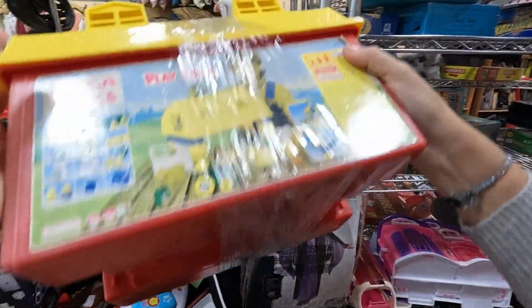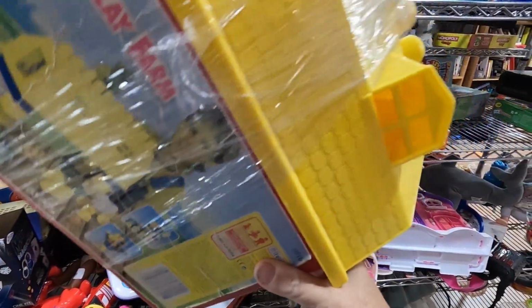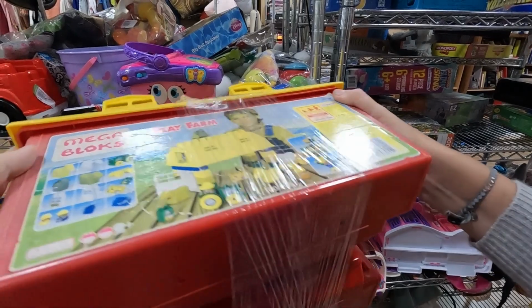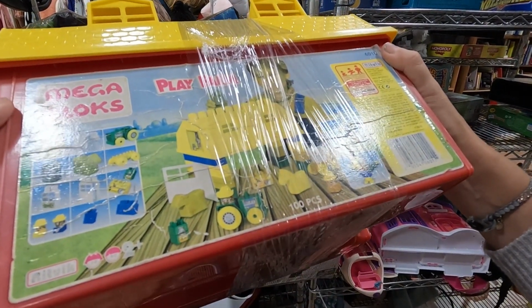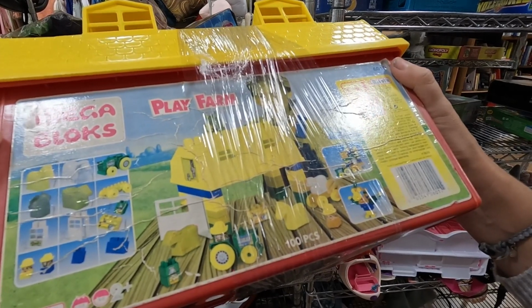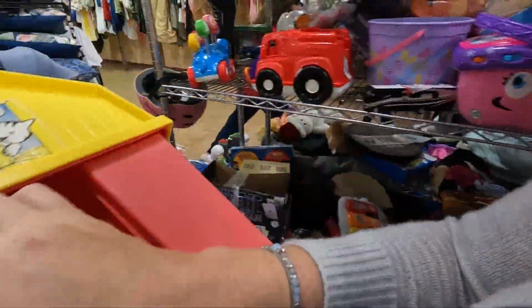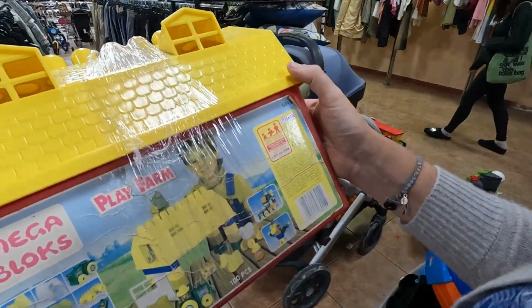Mega Bloks Play Farm. I see a tractor in there. It says 100 pieces. 1996. I don't think all the pieces are in there. We'll look it up though for $1.50. Check it out.